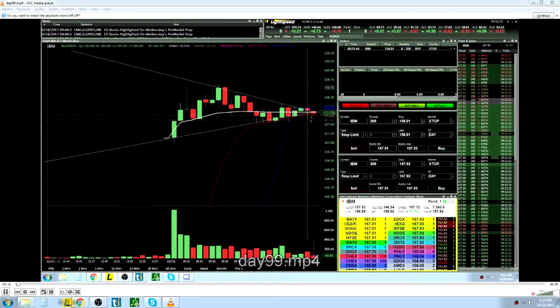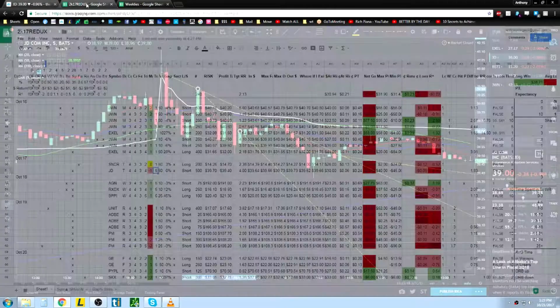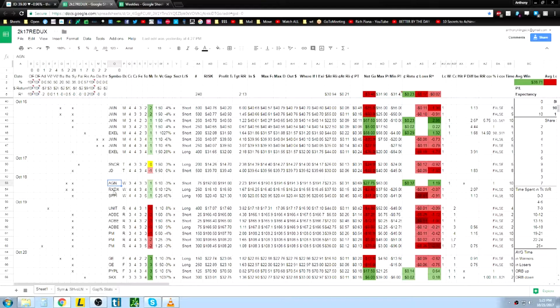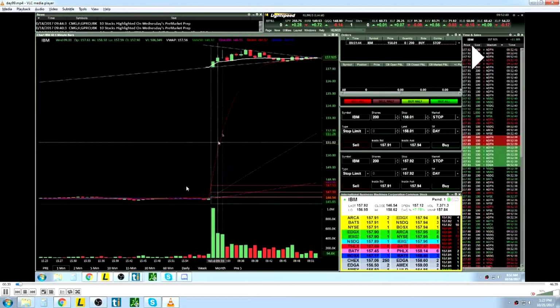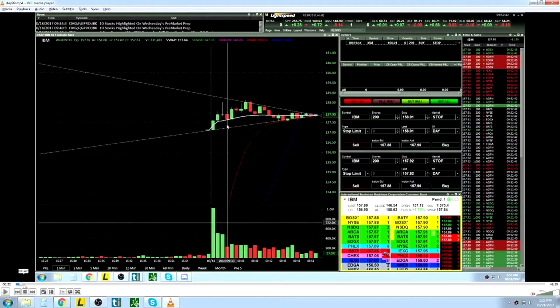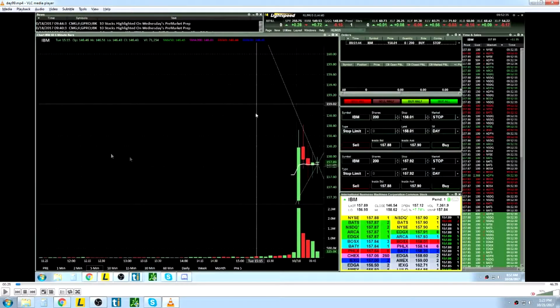Alright, so we got IBM. Oops. Don't want that. I want you to pause. Didn't take IBM. Oh, I think IBM. This is a trade that I didn't get filled on. So, looking back at the fives, I mean, that's a good looking setup right there. You know, it's sticking above the VWAP, but you got these huge wicks, so I mean, it probably doesn't have that much potential to make a big move up.